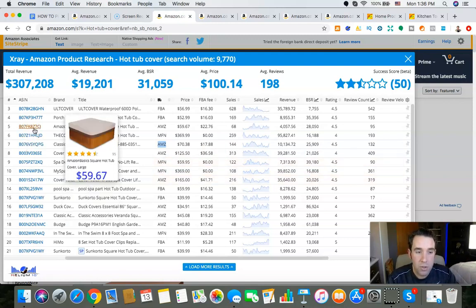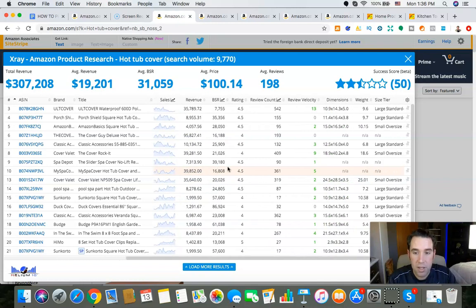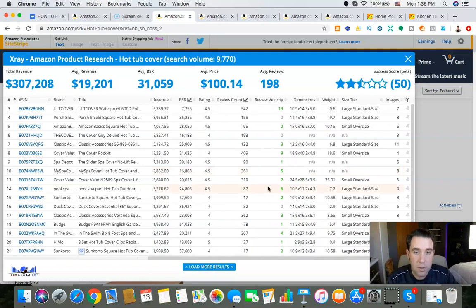You can hover your mouse over this ASIN to bring up a picture and the price and the review count of the product. Again, reviews are so important. Reviews are like the most important part of our Amazon business. The more reviews we can get, the faster, the more money you will make. So reviews are everything because they provide social proof, and the customer will buy your product once you have reviews.